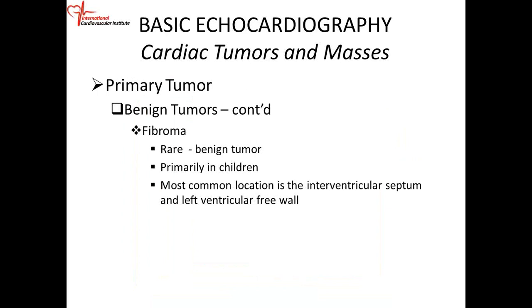Now, we're staying with benign tumors. The next tumor we're going to talk about is the fibroma. As mentioned before, primary tumors are rare except for the myxoma. The thing about fibroma, however, is that it occurs primarily in children. So if you have a case with a 10-year-old and they show you a mass in the vicinity of the interventricular septum, or the left ventricular free wall, you want to think in terms of a fibroma.